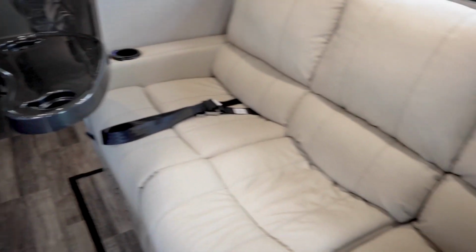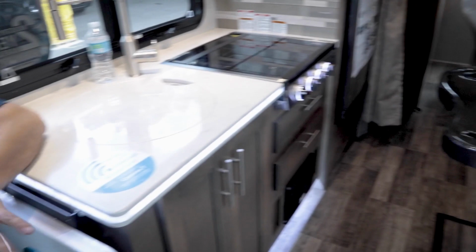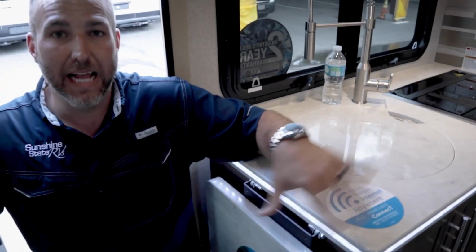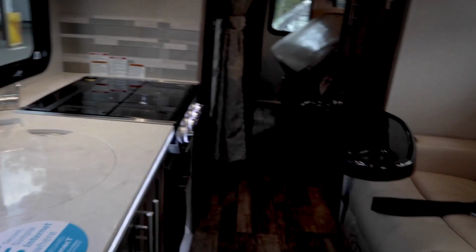These seats have seat belts here, so you can easily sit there while you're driving. Prop your feet up, hang out at the tables. Someone can get up and get you something from the fridge or freezer. You can use the bathroom. The only limitation is laying in the bed. That's going to be your only limitation when your slide is in. You cannot lay in the bed.